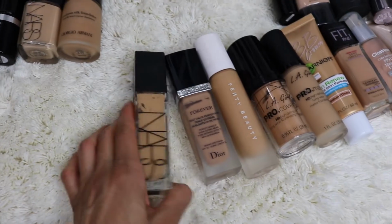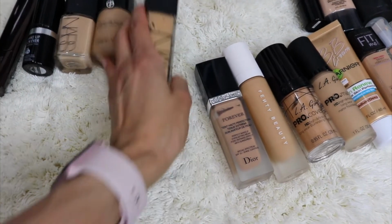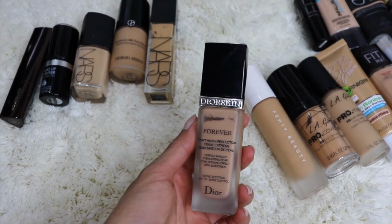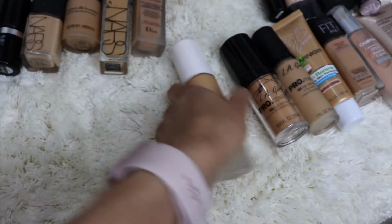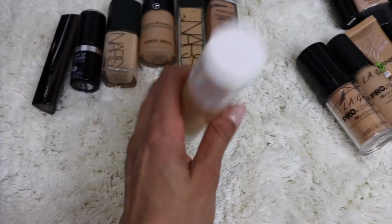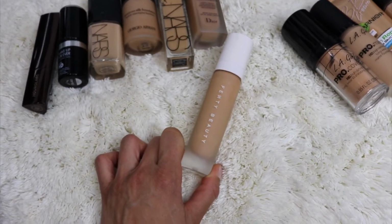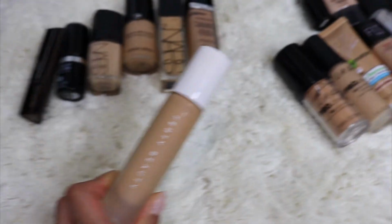Now this is the NARS Natural Radiant Foundation. I love this foundation. Next, this is the Dior Skin Forever Foundation. I love this foundation, so I'm keeping that one. This is the Fenty Beauty Foundation. I like it. If you haven't seen it, I did a review on this foundation, but I find that at this point in time it is a little bit drying on my skin, so I'm holding back on using this one until it's summer.